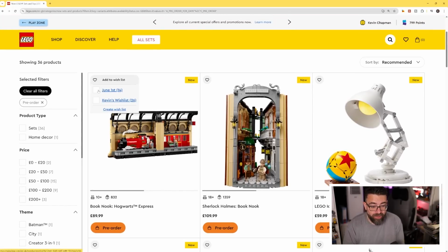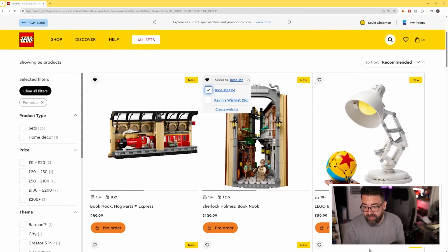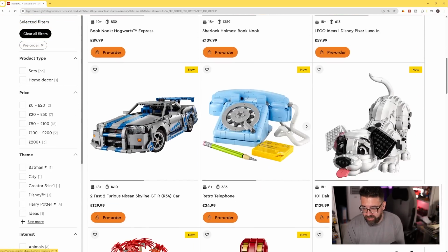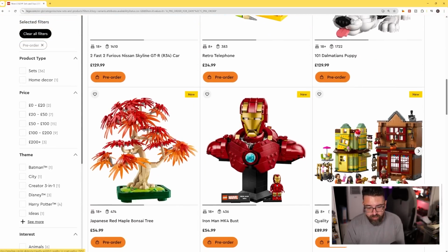But I know I want that. And I know I want that. And I know I want that. This is a problem straight away. That's not out until August. That is cool. I think Anna will probably want that.